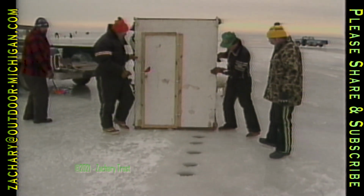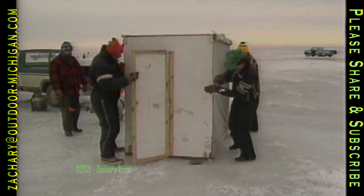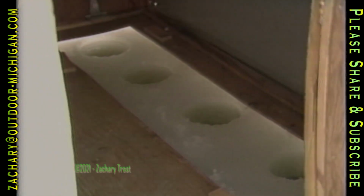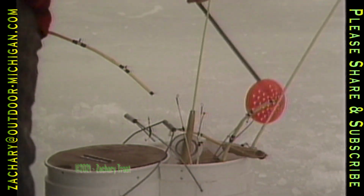If you want real comfort, fish from a shanty. That's the deluxe way of ice fishing. You can buy them or build them. Here's a homemade 4-holer for 2 anglers. No tackle is more basic, simple, and inexpensive than ice fishing rods, reels, and lures.